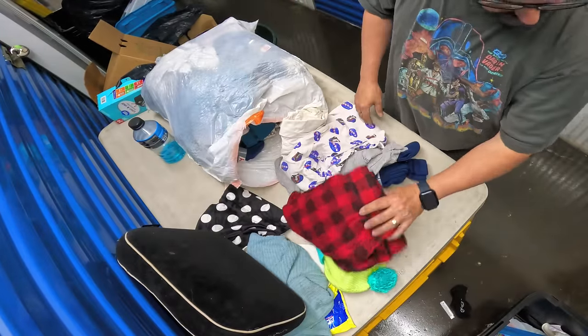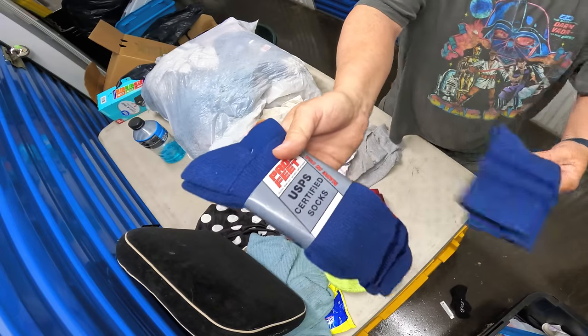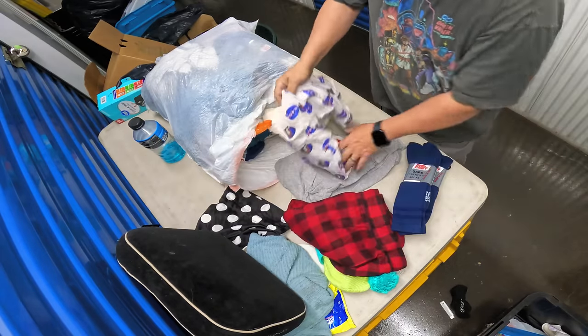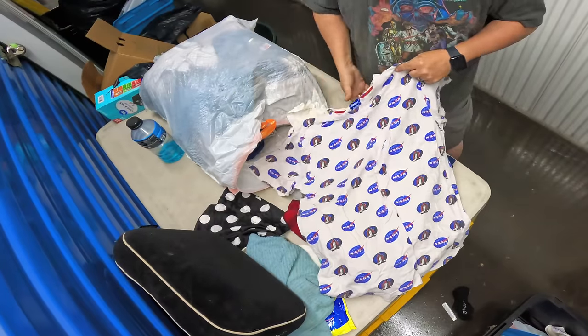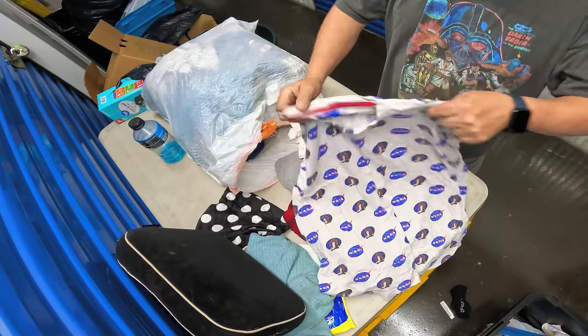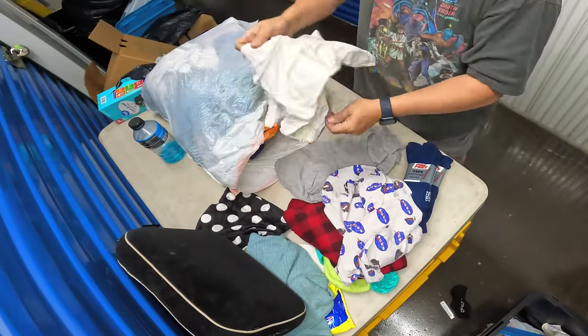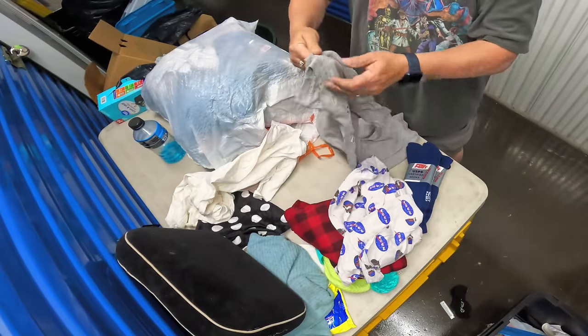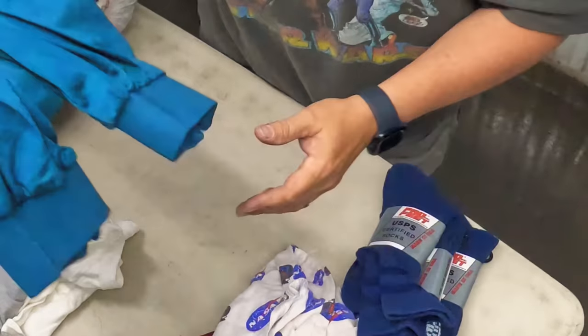All right guys, next box. And look what we got here. USPS certified socks. Got a couple brand new socks right there. That's kind of neat. Yeah, that's cool. Small size, but it says size large. It must be a women's large or a kid's large, but it's NASA space shuttle. I like it. Just a t-shirt there, just a plain white shirt. What's this one? It says Chiefs. There's another pair of socks. What's this?